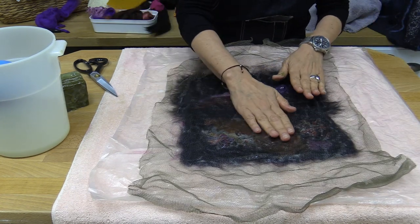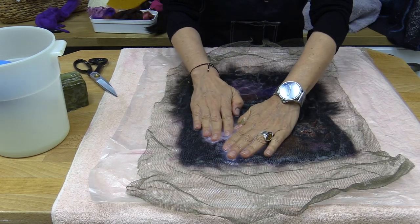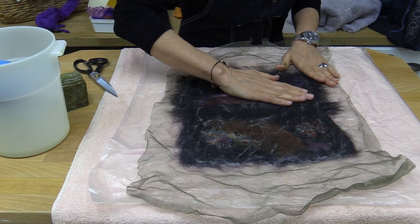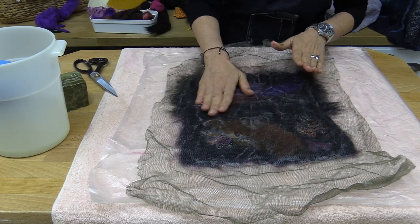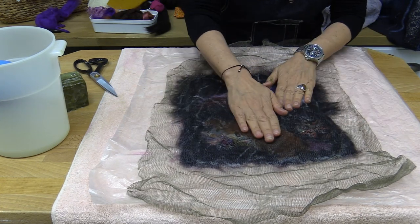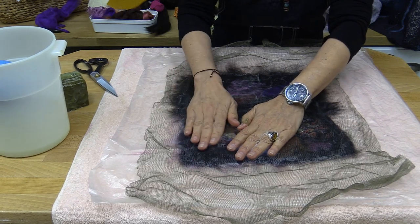Now, what I am barely massaging at all, what I want to do is get all of the water and soap in and just do an initial rubbing and agitation on this side before I flip it over. And any fibers that are in here on the flap, we can tuck it over when we get to the other side.